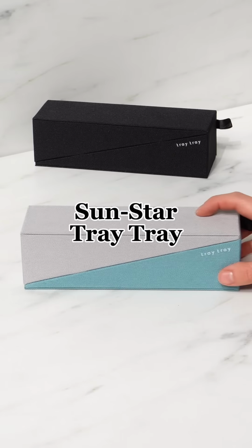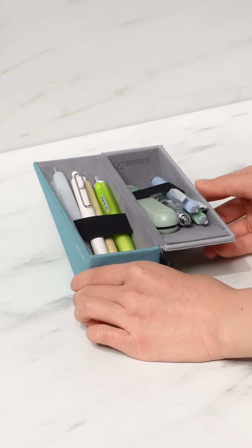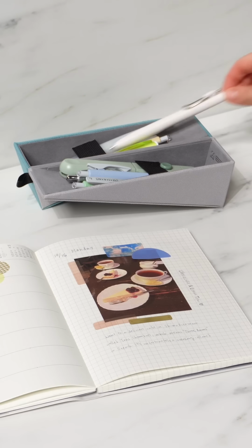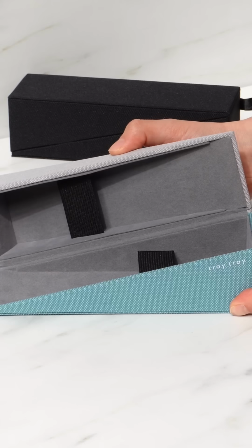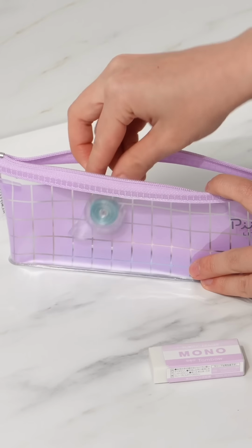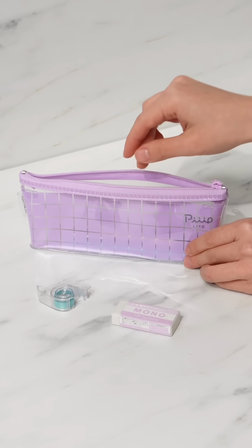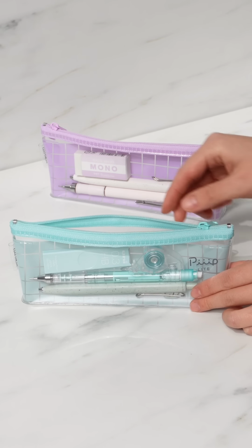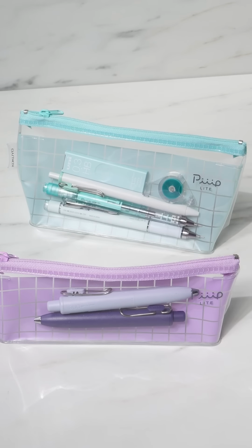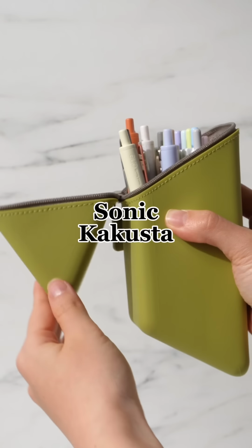3rd place was the Sunstar Tray pen case. The case is cleverly designed to level both sides of the pen case when you open it. The inner band secures the tools in place and provides great protection thanks to the magnet and the hard outer shell. And 2nd was the Kokuyo Peep Light pen case. This case has a divider inside to accommodate areas to show or hide your tools. You can show off your most aesthetically pleasing stationery that matches colors with the case and hide your other tools in a different section.